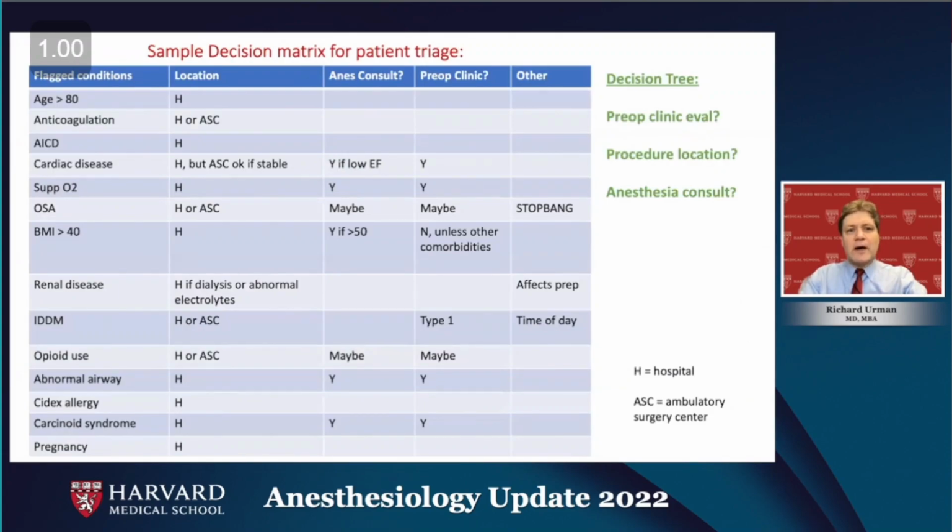This is just an example, a sample matrix for patient triage. If you have different facilities, say an inpatient versus a hospital-based facility versus an outpatient facility, really the decision tree would be, does this patient need a preoperative clinic evaluation, or can they be seen on the day of the procedure? Obviously it depends on their medical condition. Where's the best place to do this procedure, in a freestanding facility versus a hospital-based facility? And do you need an anesthesia consultation? This is just one example, and institutions have developed their own triage criteria for something like this. The key here is to have one in place.